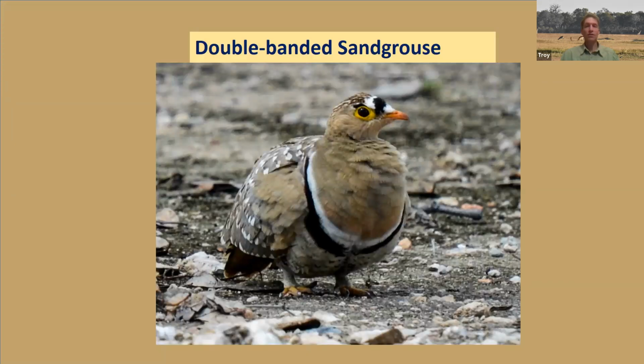I think the natives can also direct themselves to water. All they have to do is follow the double-banded sand grouse or other kinds of sand grouse at the end of the day to the watering holes. So it's good to know where to go, who to follow when you need to get to water.